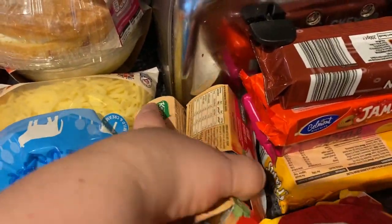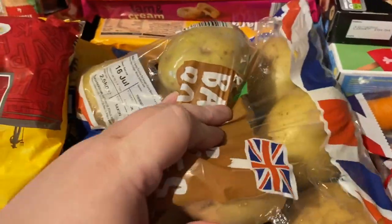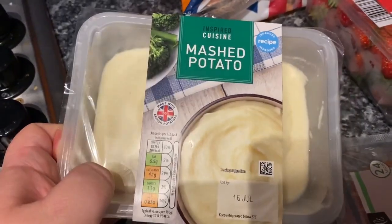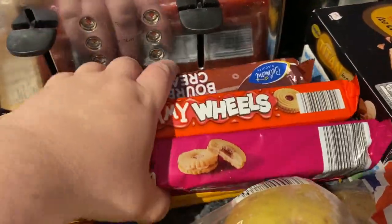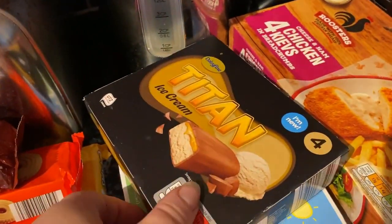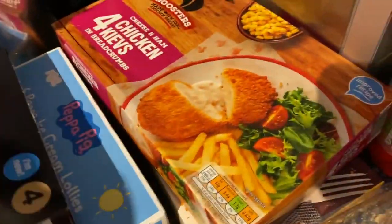We got some beef and chicken stock pots, some alphabet bites for the kids, and some chips, bag of potatoes, making wedges. We also picked up some mashed potato for our roast dinner today, some biscuits, just a few different ones, some bourbons, jammy wheels, jam and cream ones, and some custard creams. Picked up some Titan ice cream bars. I've never seen these before, so I thought we'd give them a try. Some Peppa Pig ice creams for the kids because they love them.